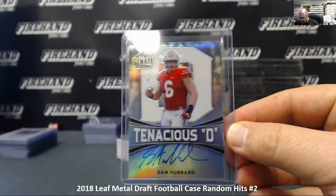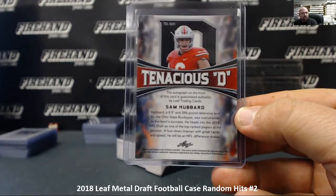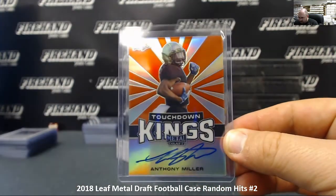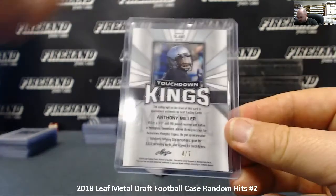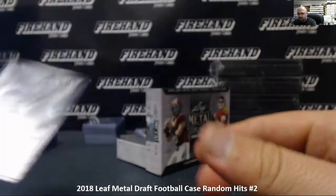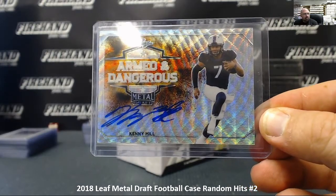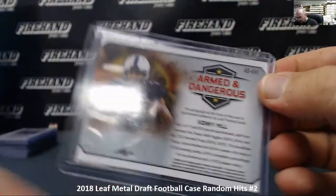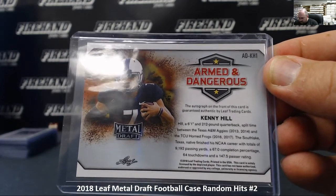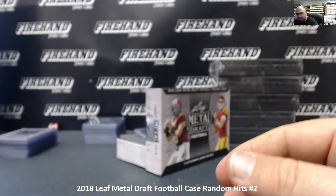Tenacious D, Sam Hubbard from Ohio State. Not numbered. Anthony Miller, Touchdown Kings, orange version. Anthony Miller. Number 4 out of 7 from the University of Memphis. Armed and Dangerous Wave, Kenny Hill. Kenny Hill, the TCU Horned Frogs. He started at Texas A&M, transferred to TCU. That's a non-numbered wave auto.